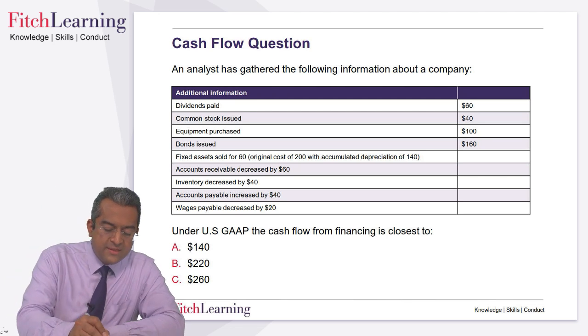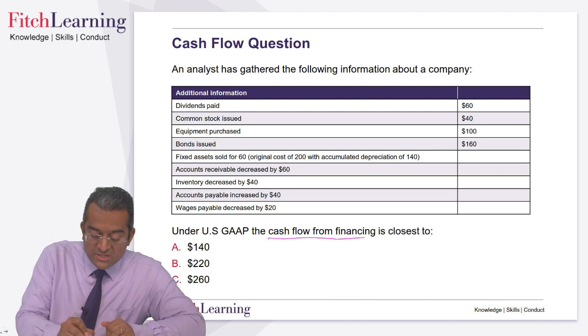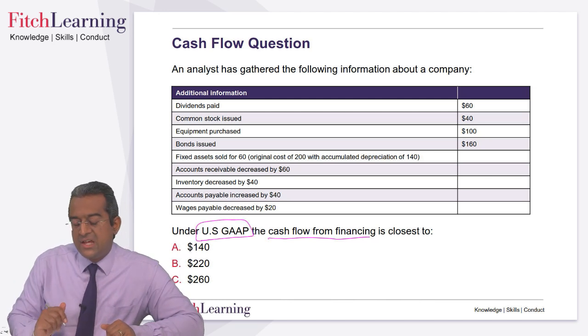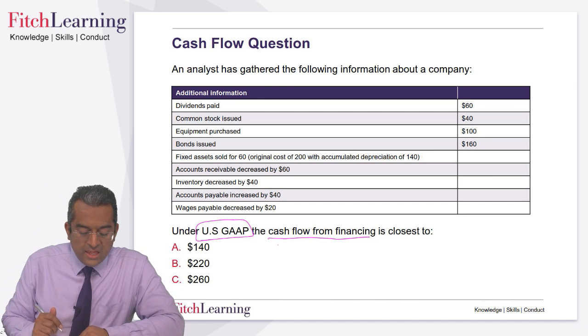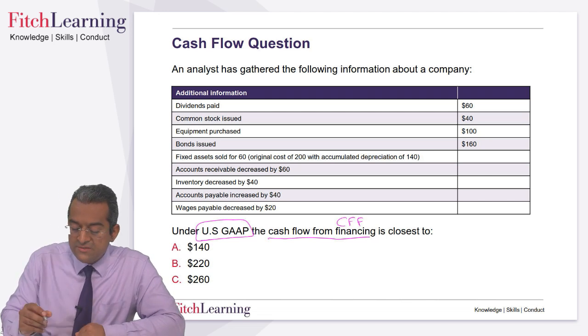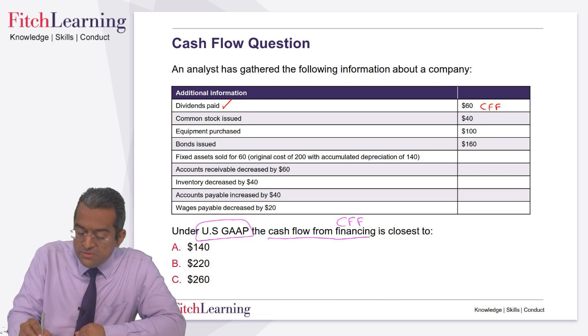Now in the exam I would have a look and see anything which is CFF, I'll just take it out. So firstly I see dividends paid. Give a tick on that one. So yes, CFF related, because of course US GAAP only allows it there. Common stock issued, well, basically financing related is the issuance of bonds and shares. That's another CFF item, I need that one. Equipment purchased, no. That one is CFI, CapEx, so I don't need to look at that. Bonds issued, yes, that is, of course, financing. Fixed assets sold, again, fixed assets I switch off, that's a CFI item, don't need it.